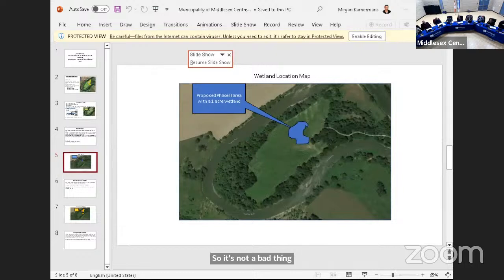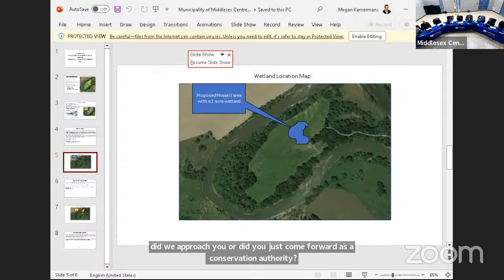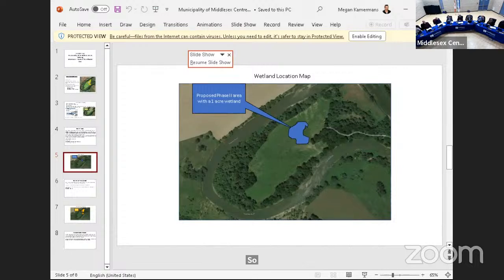The other thing I was going to ask, did we approach you or did you just come forward as a conservation authority to do this? So this, to my knowledge, was actually brought to our attention by Ducks Unlimited. They do a lot of land projects. This was last year, I believe, and nothing really formed of it. And then it just came back up. So then I reached out to Dan Anderson and had a site visit with him because he was interested from DUC last time, but like I said, the ball never really rolled from there. So I got a hold of him, conducted a site visit with him, and that ultimately led us here today.